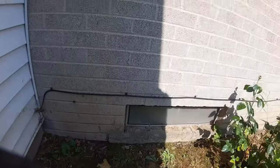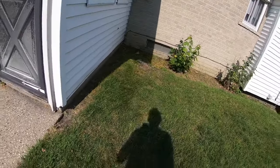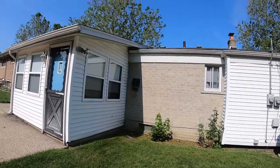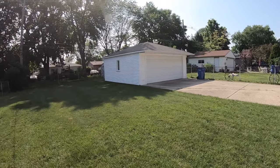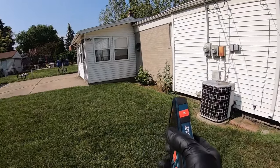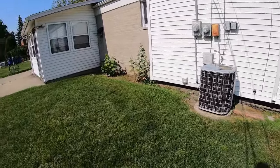That shower is like 2 feet over from that window. I mean, the porch is 2 feet over from that window. All the ground is sloping, and the roof is dumping right there. That driveway's sloping towards the grass, and from here over is all draining towards the house. So a lot of groundwater heads this way.